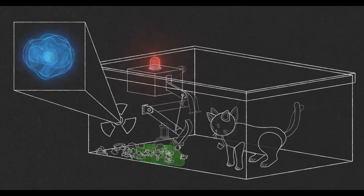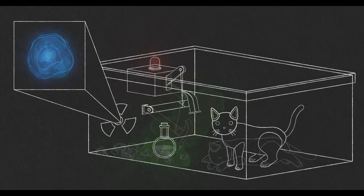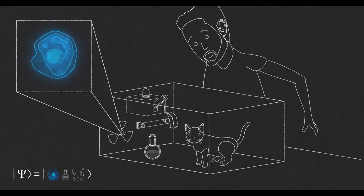So after some time, the wave function of everything inside the box is in a superposition of the atom has not decayed, poison not released, cat alive state, and the atom has decayed, poison released, cat dead state. So according to quantum mechanics, the cat really is both alive and dead at the same time. Only when we open the box and make a measurement does the wave function collapse, and the cat actually becomes either dead or alive. These days, Schrödinger's cat is often used as a way to show how weird quantum mechanics is. But that wasn't Schrödinger's point. He wanted to show that quantum mechanics, as formulated, was wrong.